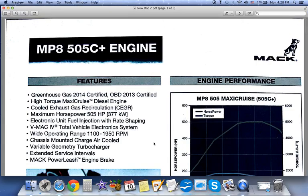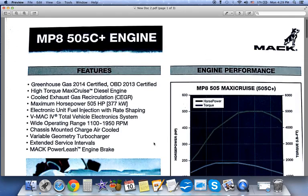Okay, I managed to get my hands on a pretty rare document, level 14 classified. This is the Mack MP8 505 C+ engine spec sheet. This is the engine I have, and the difference between this one and previous models, like the Econodyne E+, is that the C+ has 1860 torque in all gears.